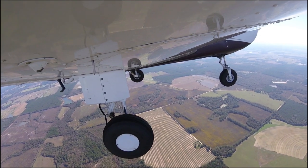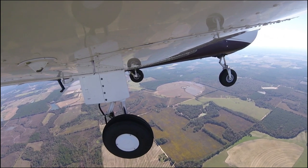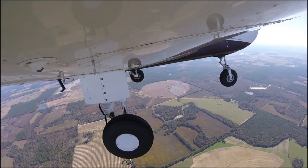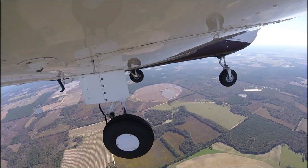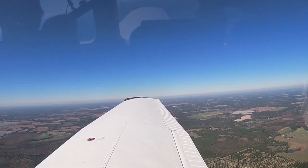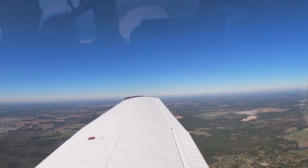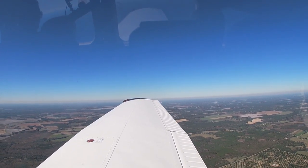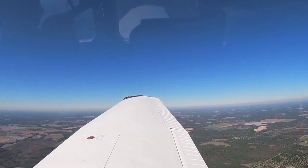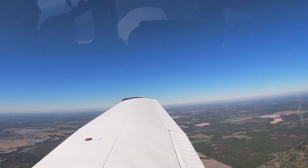And I'm slow. The stopper should be called the slow topper. That thing is not maneuverable, especially when it's already slowed down for landing. How much horsepower is it? I think it's like 110 or 125. It's small like your Tri-Pacer is. That's smaller than my Tri-Pacer. What's your Tri-Pacer? 135. It's around the same power.